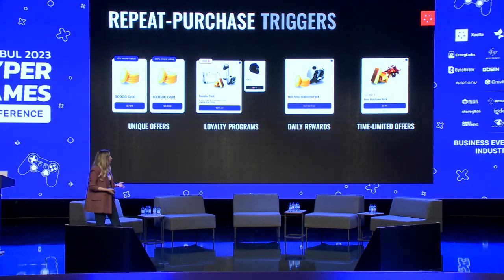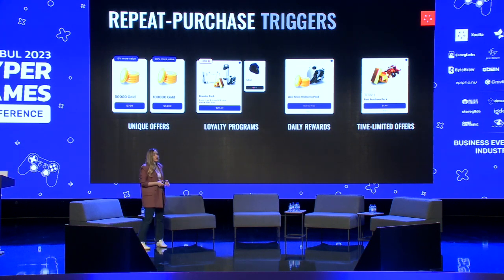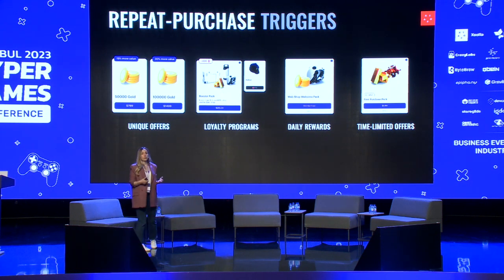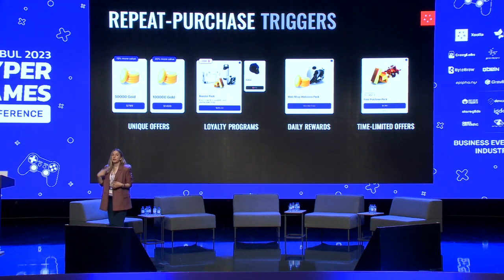And daily rewards. This is exactly the same operation and strategy you use for your mobile game. You reward your users for their daily logins, right? You can do the same thing for your web shop. You can reward your players for their daily visits and daily logins. Remember, these small habits like visits and logins can lead to bigger habits in the end.